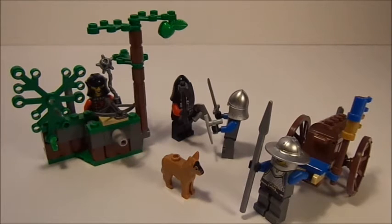But anyways, that is pretty much it for this Tossback Tuesday review. This has been a LEGO Castle set. This is the Forest Ambush. I hope you guys have enjoyed. This has 90 pieces, by the way, if you did not catch that at the beginning.